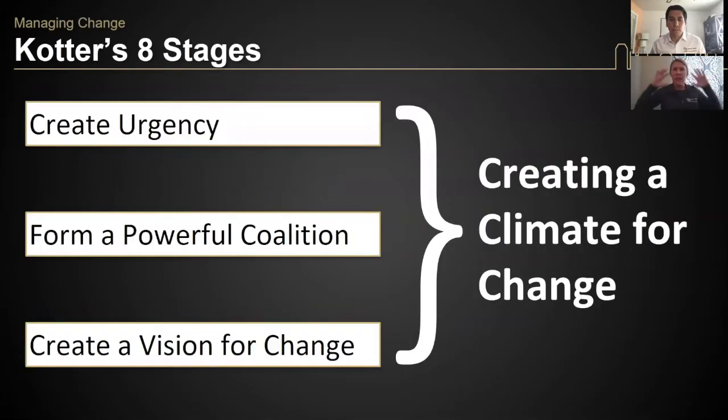So let's take a minute, kind of put this all together. This is going to be our first chunk of these 8 stages, and we call it creating a climate of change. So first off, you start with your agency. You've got your coalition that comes behind you. Then you get your vision on paper. So again, little to no action in these first couple steps. But if you want to introduce a change, you need to have an environment that's ready for change, right? You can't just all of a sudden dye your hair one day and expect everybody to be like, hey, nothing's different, everything's great, right? Create a climate for change.